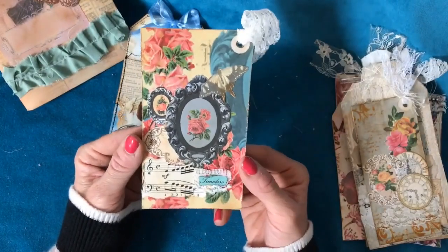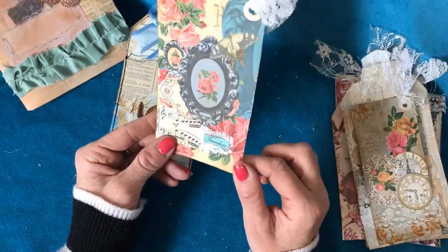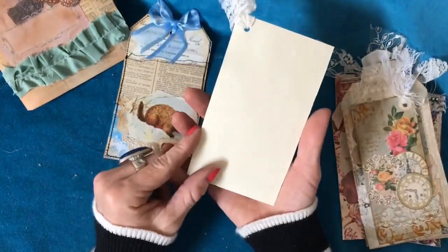Then this one here, you've got again some decorative paper and various things layered up. Gorgeous little word there saying timeless, and then you've got some lace trim going off to the side again as this sort of tab.